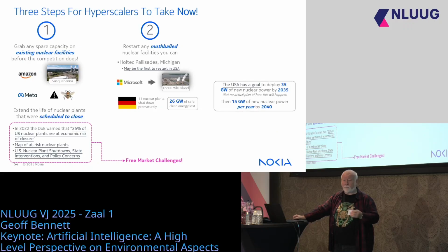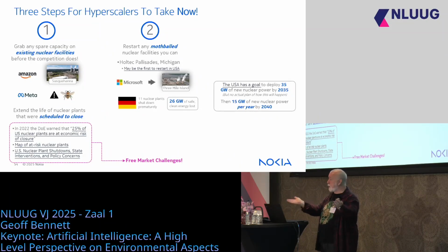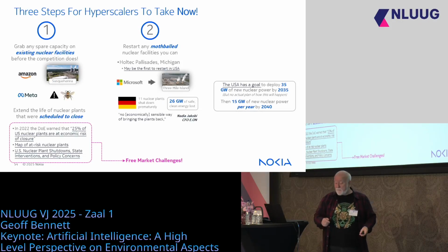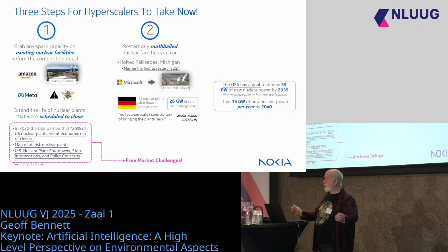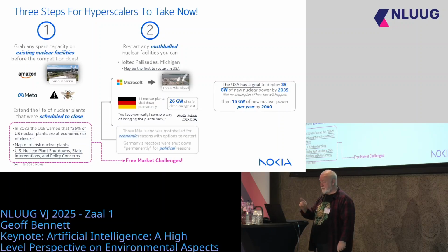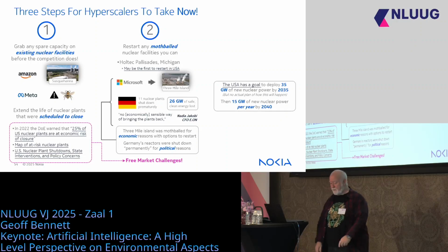Germany has shut down 11 plants, probably the safest nuclear plants in the world because they're operated by German engineers. But the lady that is the CFO of E.ON, she says there's no economic way back. And one of the reasons is they were closed for political reasons, not for technical reasons. 3 Mile Island was mothballed for economic reasons, and so it can be easily restarted without any resistance. The German public will resist the restart of nuclear power.